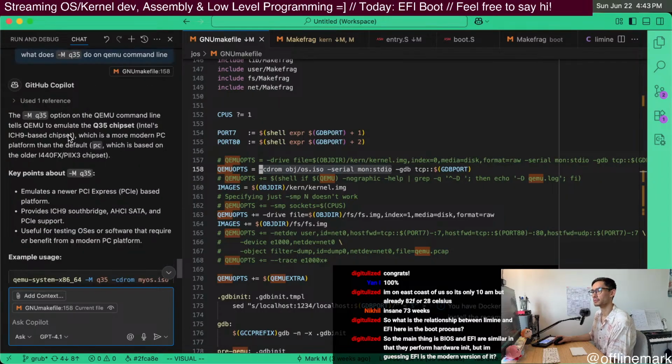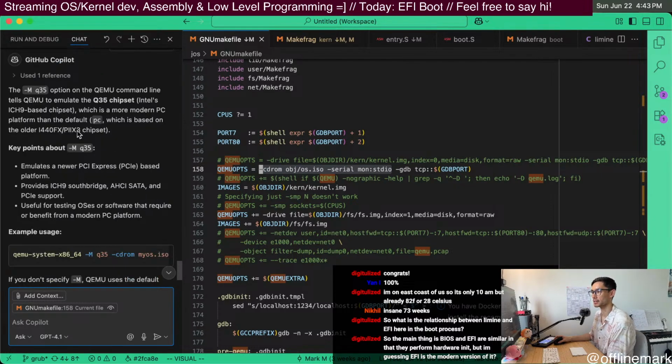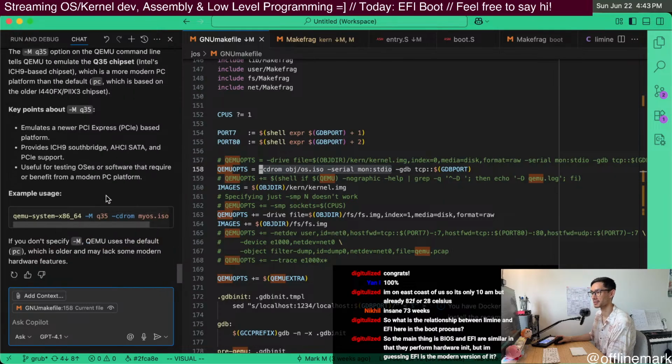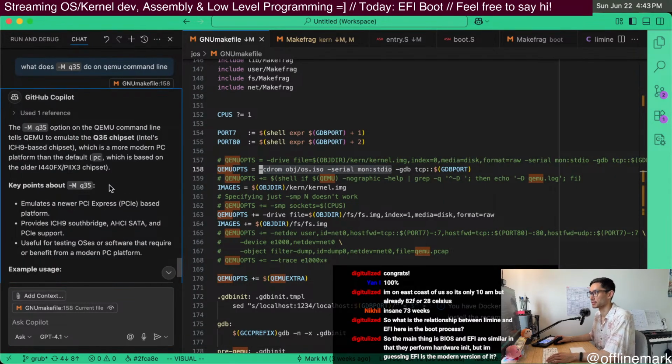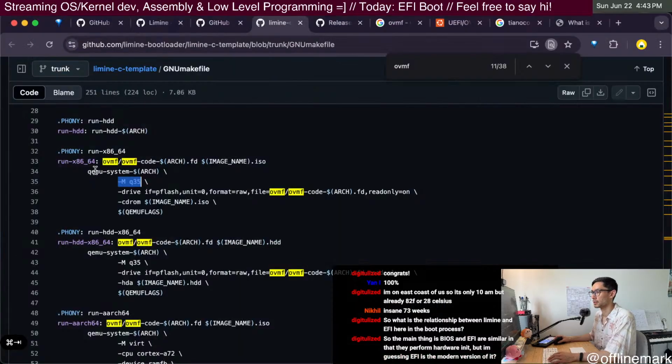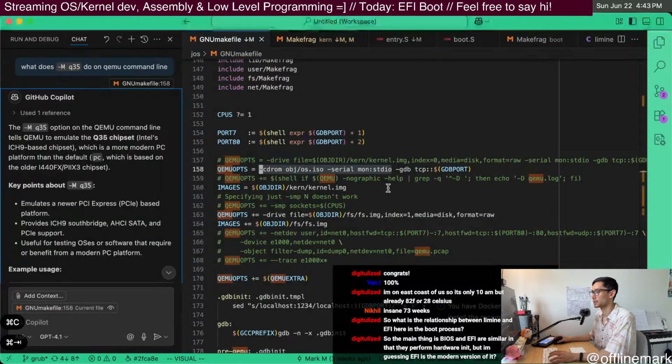I don't really know what a chipset is, but my loose understanding is it's what devices are available, what buses are available, something like that. So, okay, that's interesting to know. So I'm just going to copy this in here.